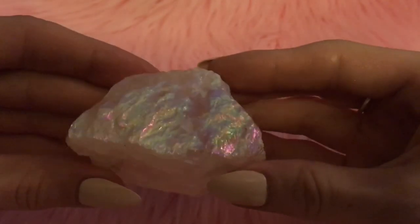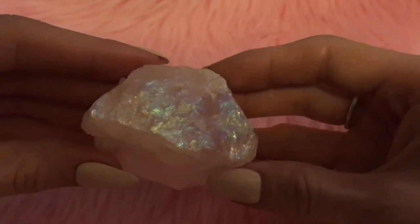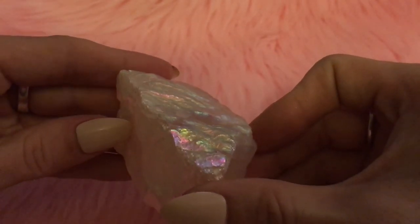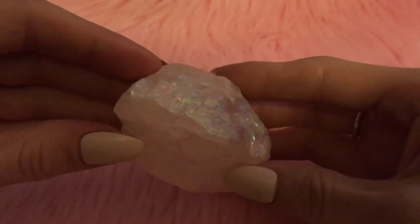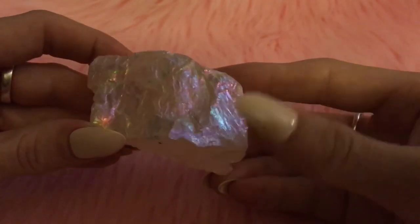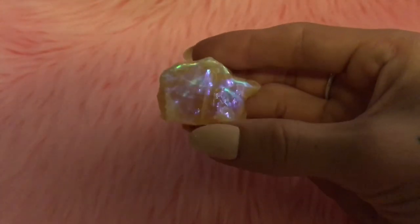And then the other side over here also has a lot of rainbows on it. It's hard to catch the light in a way. Yeah, there we go. You can kind of see it there. So this side also has some pretty awesome coloring to it, but this one side right here is just absolutely stunning. And then next up, also from Aurify, we have this piece of orange calcite.